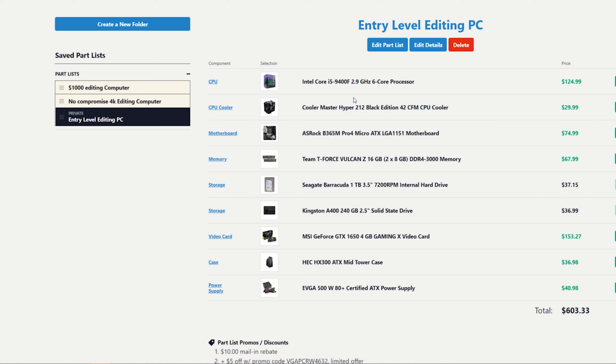The graphics card we added was a GTX 1650 4GB. This will get you by. There's nothing wrong with it. And I was going as cheap as possible on everything but the CPU, and because of that, I had to get a little bit more of an expensive motherboard.